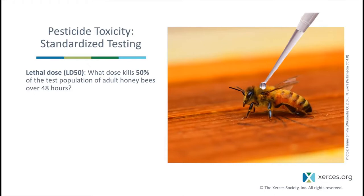And the way that EPA assesses toxicity for bees is based on really basic lab testing of adult honeybees. In that test, a pesticide is applied at different doses to the top of the thorax, the back of the honeybee, just like this silly picture that I made. But they look for the dose that kills half of the tested group of adult honeybees over 48 hours. The smaller the dose, the more toxic that pesticide is to bees. This is called the LD50, or the lethal dose that kills 50% of a test population of honeybees. And then the EPA assigns pesticides into three really crude toxicity groups: highly toxic, moderately toxic, and practically non-toxic, based on the LD50.